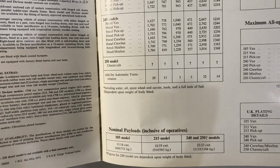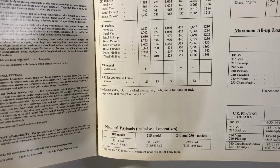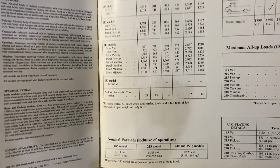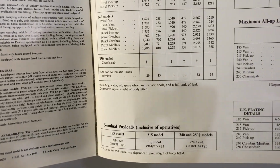However, with the very small engine output of between 50 and 60 brake horsepower, it would not make a lot of progress at all. However, it could carry those weights legally, it's just the performance would be very, very slow.